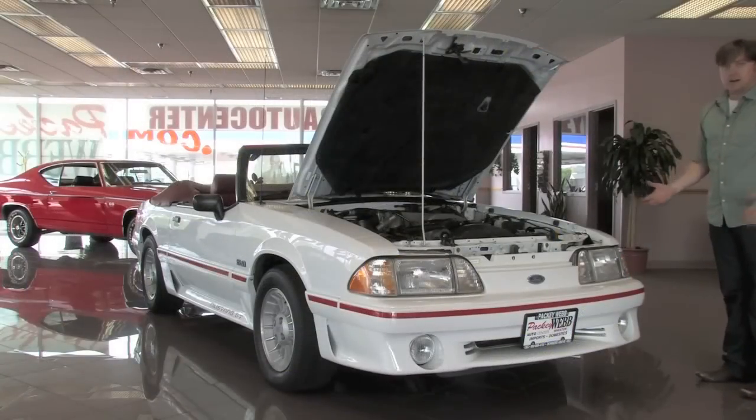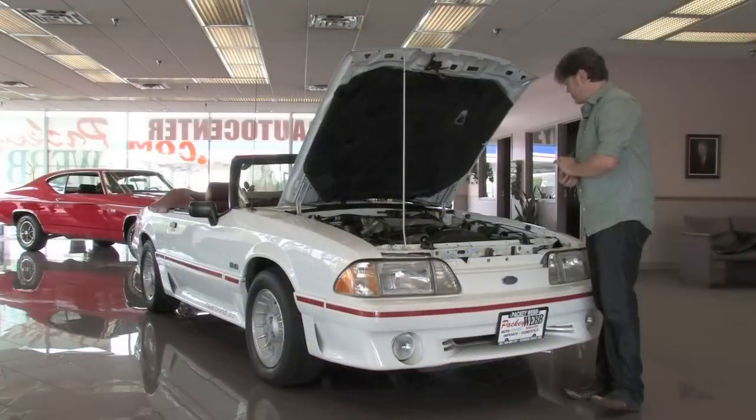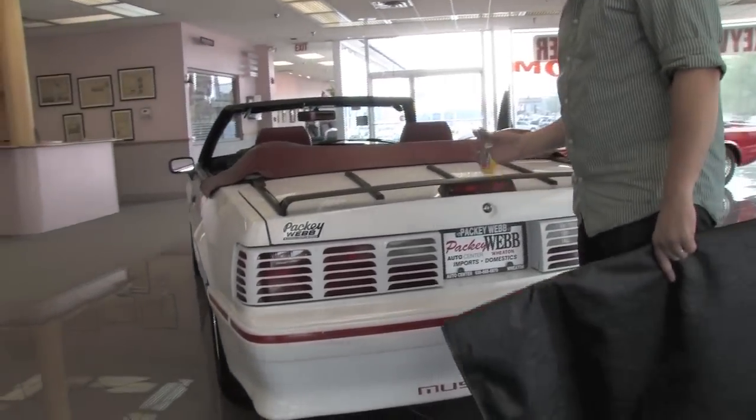This really is an amazing car. In 1988, I was in third grade. This car was the first Mustang GT I ever got to go for a ride in. Not this particular one, but it was an '88.